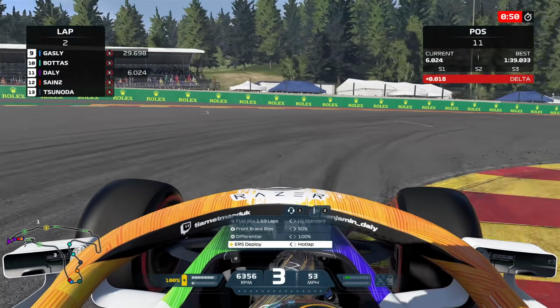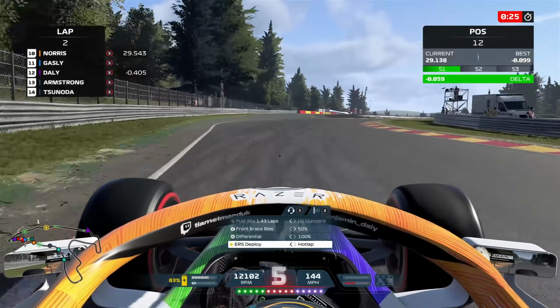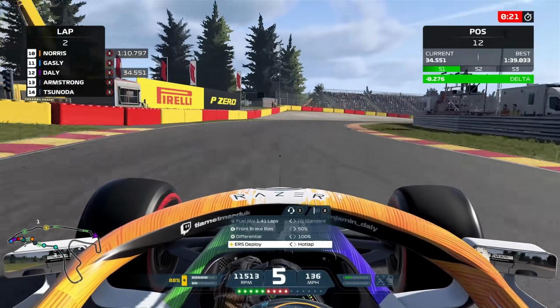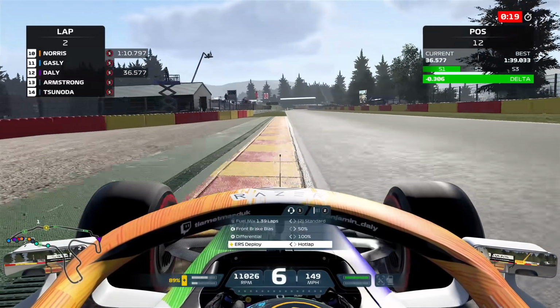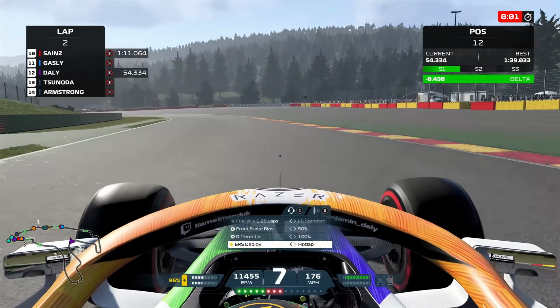A few tenths shy of our teammate, which is fine. It is to be expected. Ayrton is, well, the qualifying god, and I'm not really good at qualifying. So if I can be anywhere near my teammate, then hey, I'm doing a great job, I reckon.